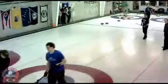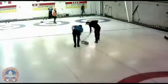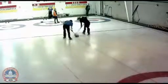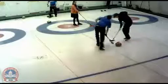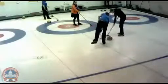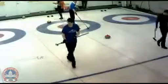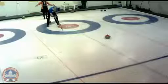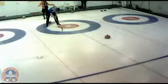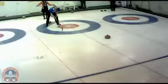Here comes Steve Buffington's final stone of the sixth over on sheet D. Sweeping hard. He's going to take out a yellow. He's going to nudge his own stone up a little, but I... Still a steal of one. It is. Yep, they're still discussing. I haven't cleared the house, but seems pretty straightforward of one yellow.